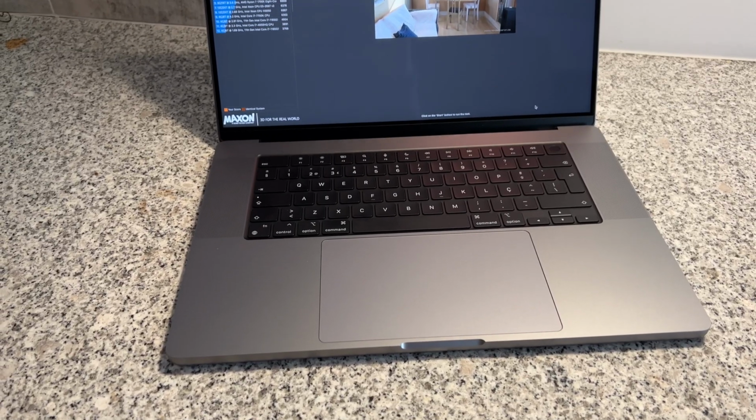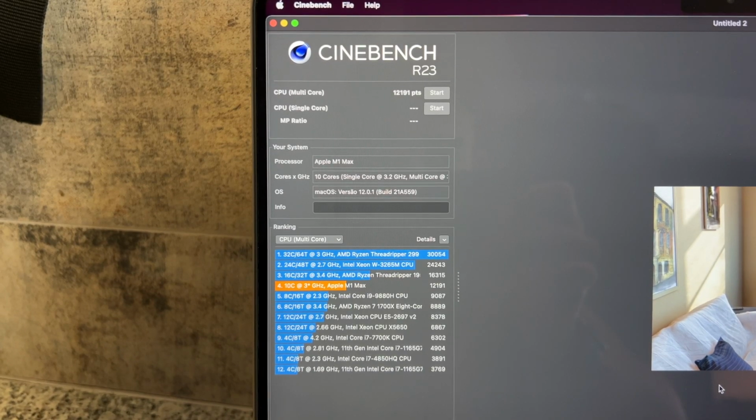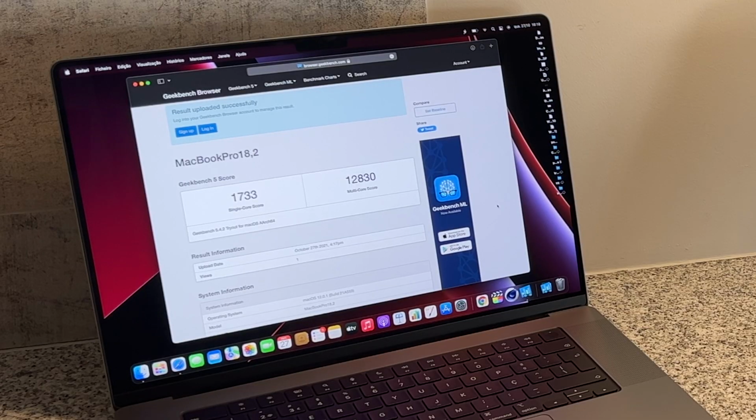In terms of performance, the Cinebench scores are just incredible. In terms of Cinebench, the score is 12,191 points. This is the fourth most powerful computer in this test. And even if you go for Geekbench 5, those are still perfect scores, quite incredible. In terms of Geekbench 5, you get 1,733 points for single core and 12,830 for multi-core. These are great scores for the CPU test on Geekbench 5. And so, like you can see, this is very powerful, and in my opinion there's nothing better.